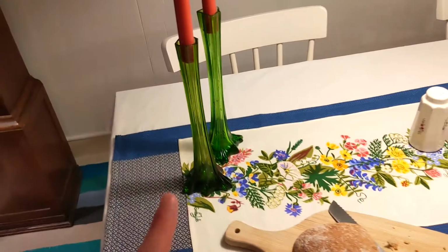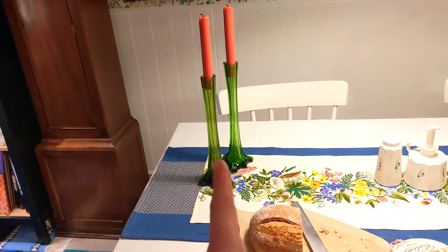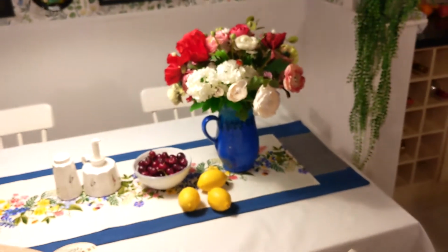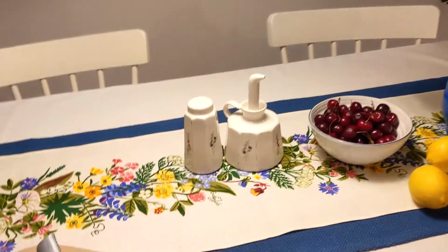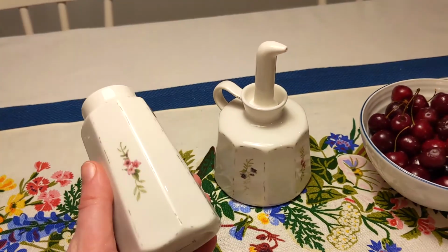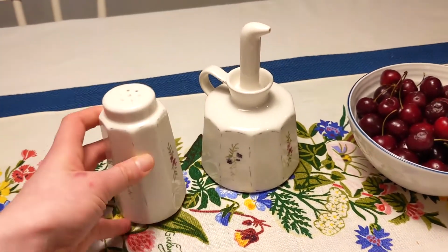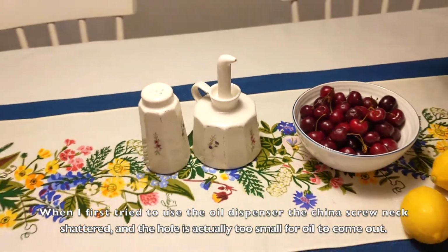Now, if you've watched the master bedroom video, you'll know about these green antique, I think they're bud vases, and they just go really well in the dining room as well, so I brought them in here with the rhubarb coloured candles. And then we've got a charity shop vase with some, yes, you guessed it, more fake flowers. And this oil decanter and salt cellar are from Zara, and I feel they really perfectly reflect the folk style, countrified. Actually, they looked a little bit Greek in the photos on Zara. They don't work terribly well, but they're really pretty.